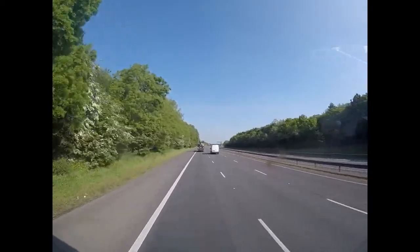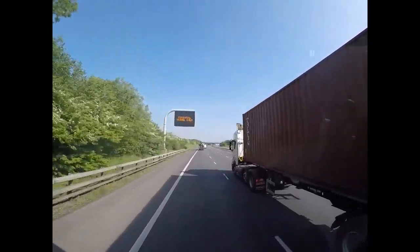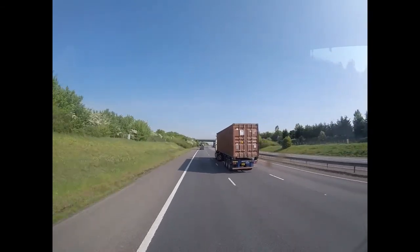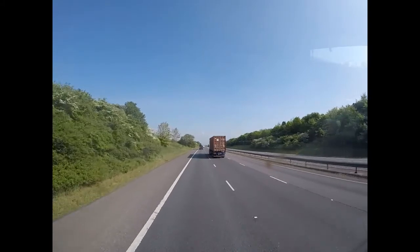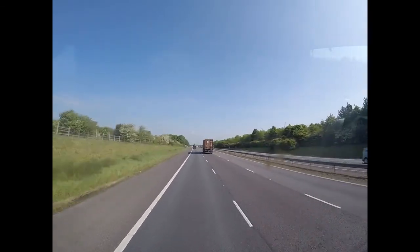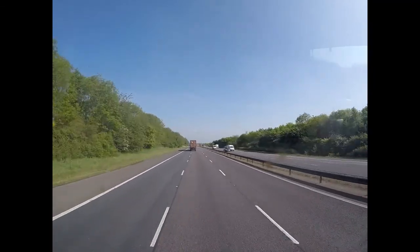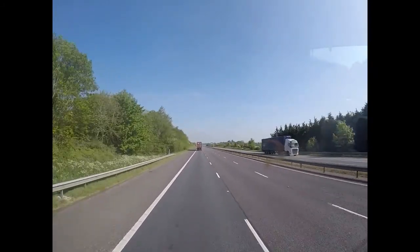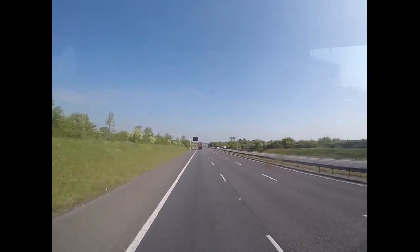Essential travel only coming up. Don't know if you can see the sign, can you? You see it yet? Got to be on top of it, I guess. There. Maritime. I don't reckon that's a maritime truck. They're limited to 51. Maritime trailer. Subby on board. I don't know. Not quite sure who that was. Well, he's overtaking me.